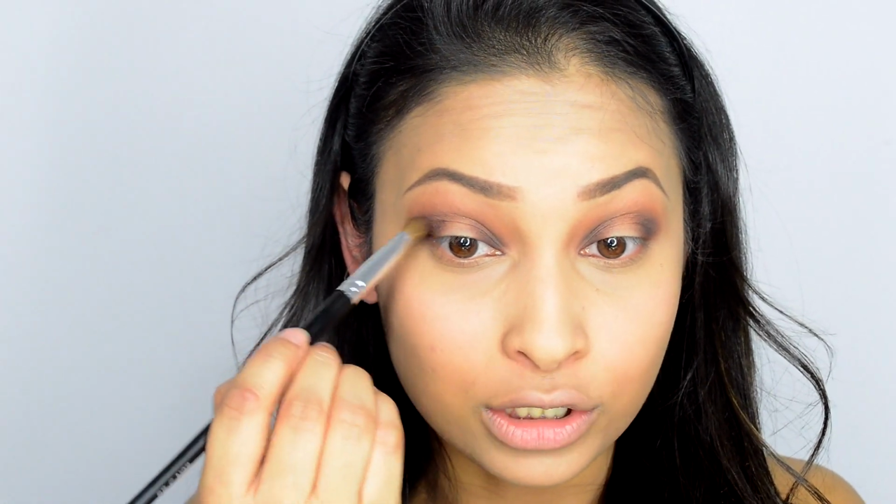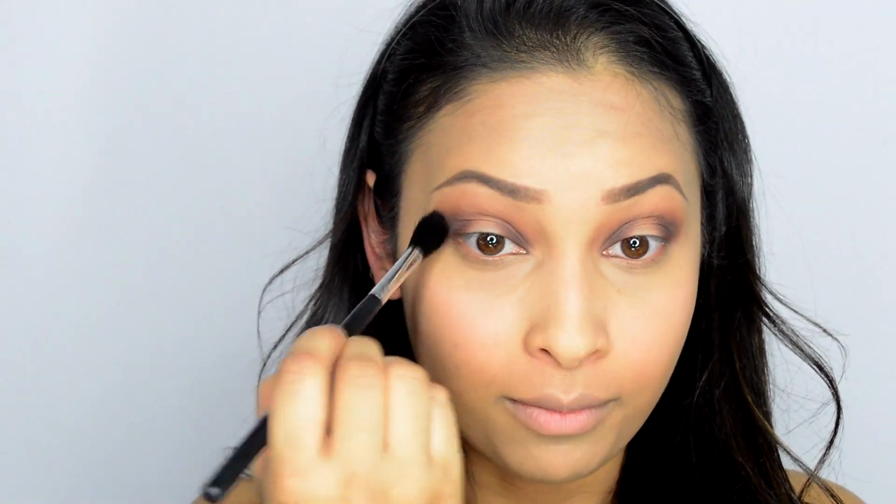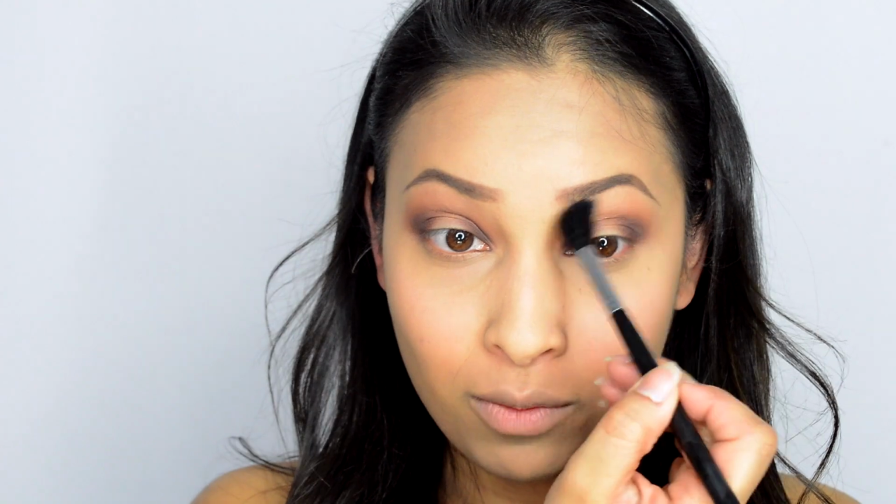I'm going to go back to that burgundy shade that I initially put on and go over that one more time, just taking my time to build up the color. This way I'm getting better control over the placement of the colors and the intensity as well. Now I'm going to use the large Morphe brush to blend everything one more time.